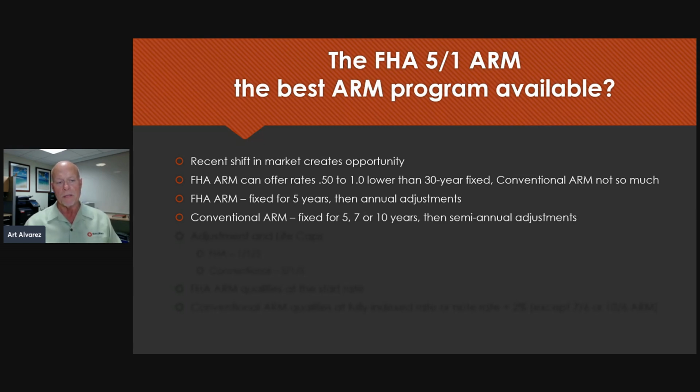More frequent adjustment intervals means a potential of more frequently seeing the rate go up in a rising interest rate market. But of course, at the same time, if we have a lower interest rate market trending, then you maybe get to take advantage of that more often.